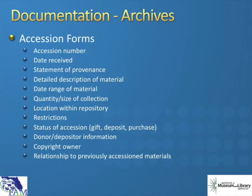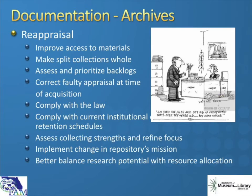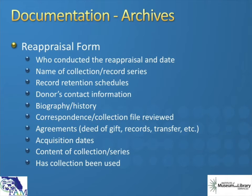Again, any restrictions and copyright. So archives may go through a reappraisal where this is their deaccessioning process where they may split collections to make them whole. They may have to comply with a new law that came out where they have to remove something or make something no longer available. Or there may be a change in the repository's mission. Again, there should be a reappraisal form, and this is something that should be kept with the collection.